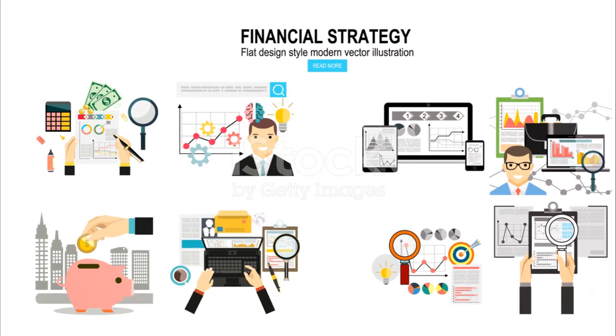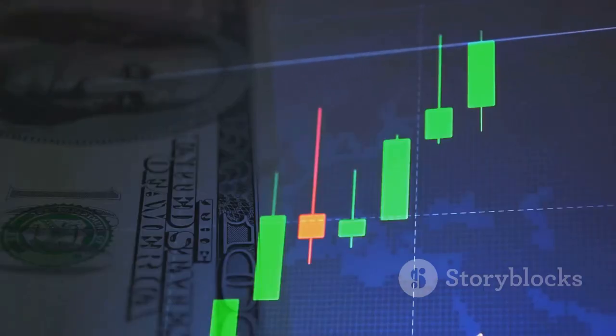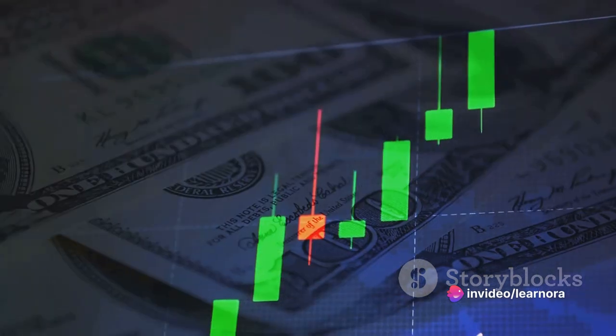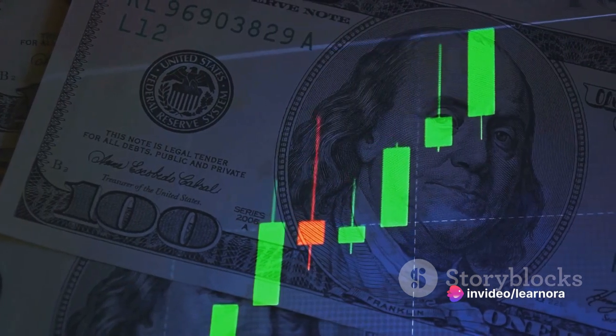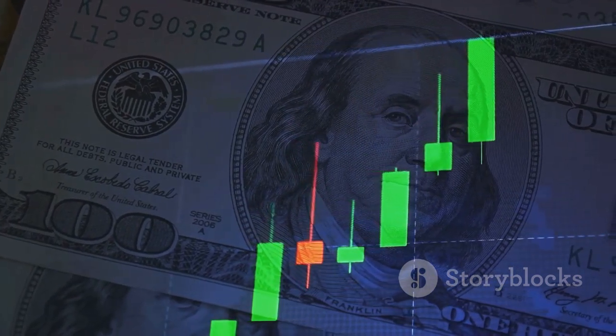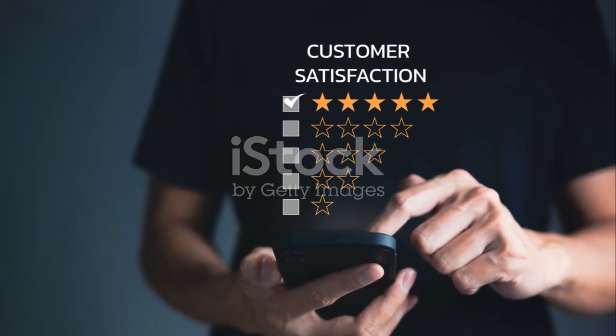First, there's the financial perspective. This focuses on the return on investments and managing the key risks of conducting business. It's about understanding the financial health of the organization and how well it's performing in terms of profitability and risk management.